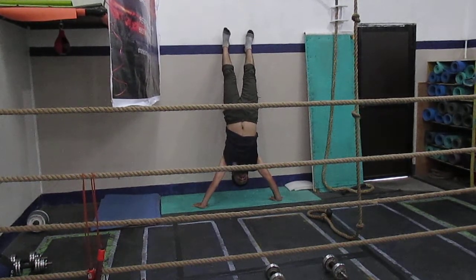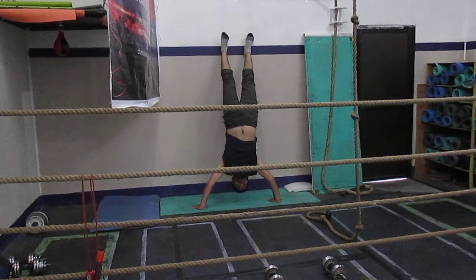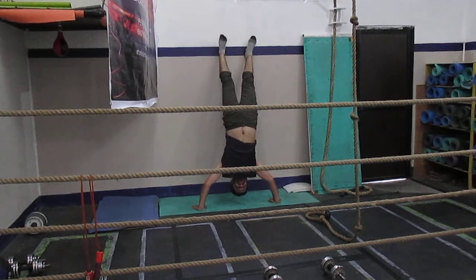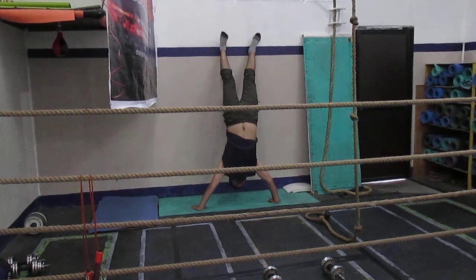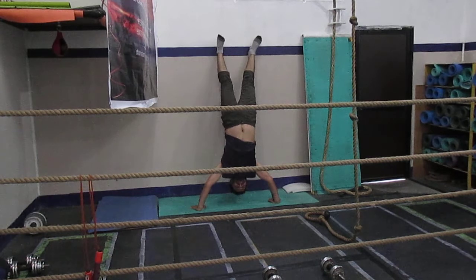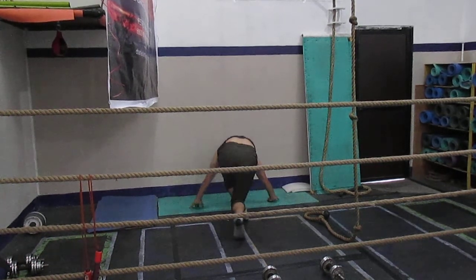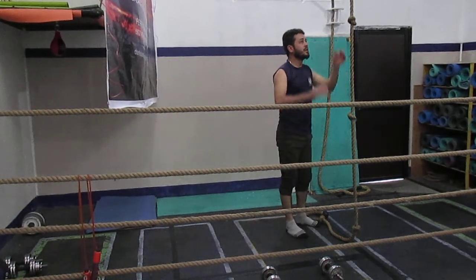So we do wall stand, handstand push-ups. We do all kinds of different things. You see him now at the wall doing push-ups in the handstand position. And now I will go to the rope and go through a circuit that we train strength with.